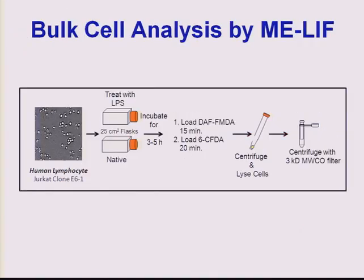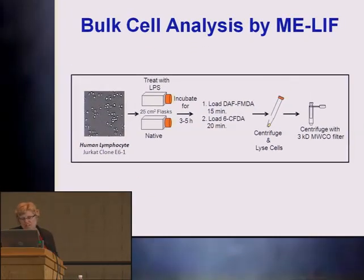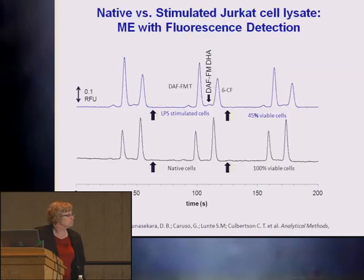So we did the same experiments that I just showed, this is actually with the Jurkat cells, but we did the same experiment that I just showed with the electrochemical detection, except in this case we loaded the cells with the DAF-FM-DA and the CFDA, incubated them and then lysed them and then centrifuged them and put them in the microchip with the fluorescence detection.